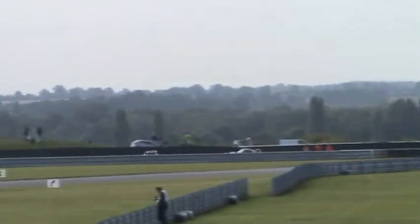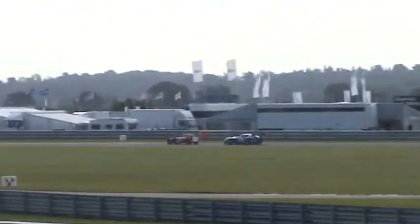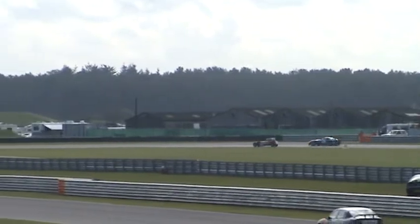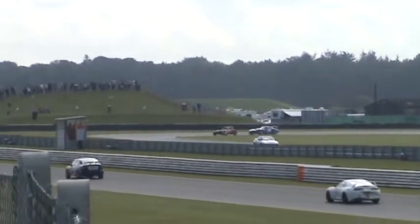Put the power on. Can Simpson find a way through? But the power rate's closing in. But then as the cars put the brakes on, Addison just about staying in front. A great scrap in the second part of this race.